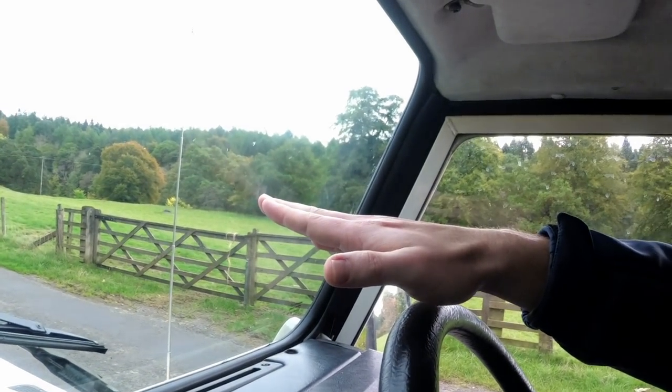Sitting in here now, the Grenadier does feel very spacious. The armrest is quite far over. The B-pillar is about the same place, about here, but probably about 3 or 4 inches further over. I can reach here and touch the windscreen. In the Grenadier, it's probably another 4 inches away. So that's a big difference. It's quite a lot further forward.